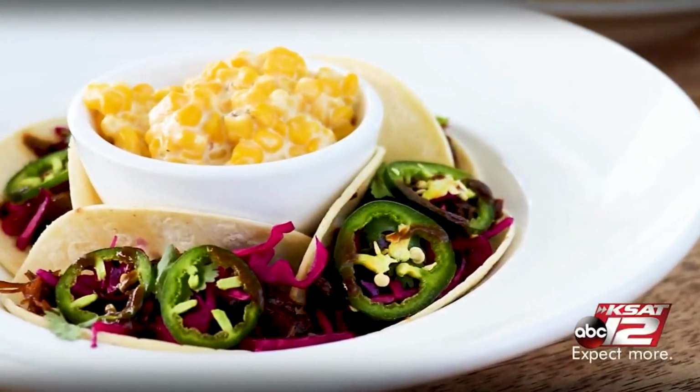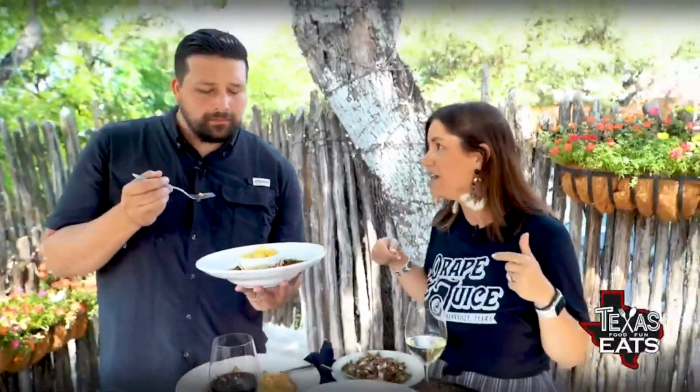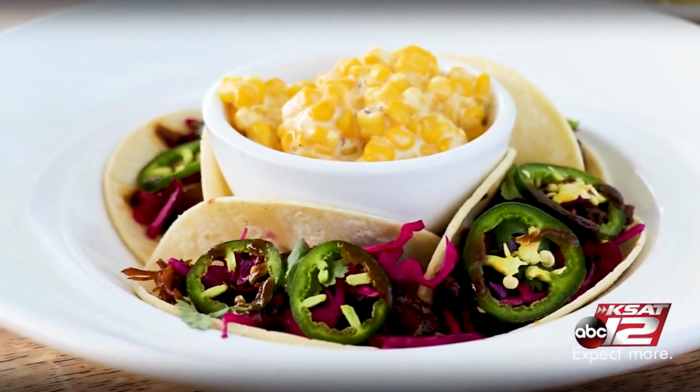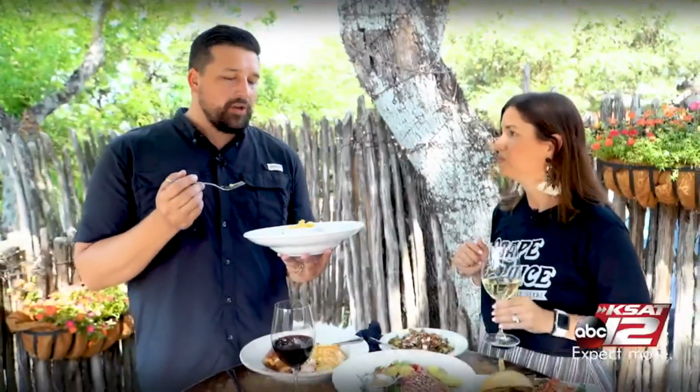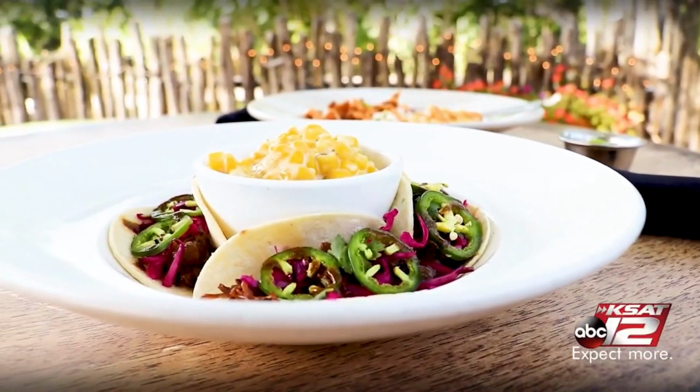Y'all are crazy. In the middle, you have that cream corn, and it has a little bit of the jalapenos in there as well. So you get a little bit of heat, but it's nice and creamy, and that fat really goes well with those tacos as well. So it's a little bit of brightness from the acidity mixed with the fat. It's just a really good dish. You have enough tacos on here that if you get this as an entree for lunch, you're going to fill yourself up. Plus that corn in the middle is really creamy. It's a good balance to some of the heat you're getting off there as well. That's a great bite.